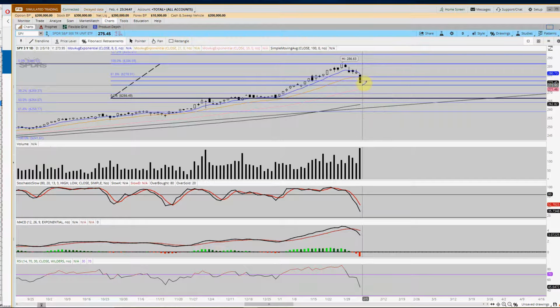I would expect that we'll at least back test this fib level, 32% retracement, 38% retracement, and perhaps even, if we close below there, then our next support would be the 55, and then the 100% retracement level would be the next price level we'd be looking for. Now, that being said, we could also hit this Fibonacci retracement of 38% and kind of blast off with a V bounce that has happened in the past.